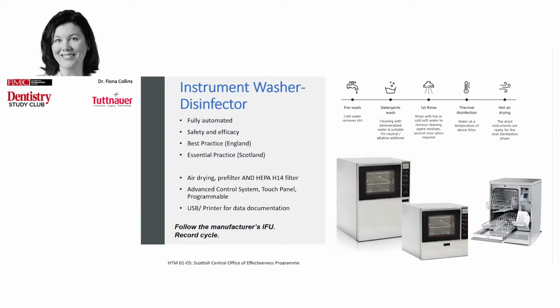These are regulated medical devices. I've heard people say that they had heard somebody was using a dishwasher and was that okay? And it obviously isn't. It's not a regulated medical device, and it also isn't fit for purpose. And in fact, there's a study came out of Ireland a couple of years ago that showed that they are ineffective in cleaning instruments, which isn't surprising.